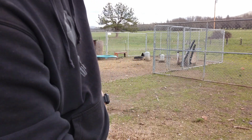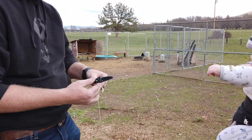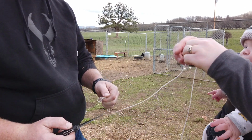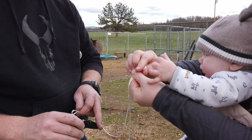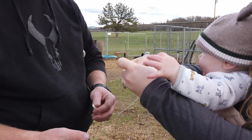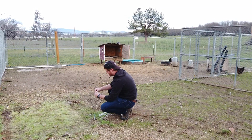Or you can do what Katie does. Get out of here. Let me show him. I'm showing. Let me hold that. You're really not going to let me show him? Because this is the easy way. Fold it in half, wherever you desire. Pretend there's a tail. Fold it in half. Loop it up and around. Bam. Hey, my foot's in there.